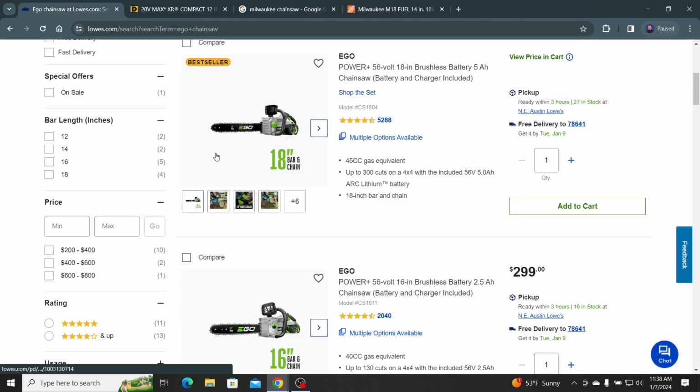So let's go. I have 3 models that come to mind, and some of them I have direct experience with, and one of them, like this Ego, I don't have direct experience with it, but with my ear to the wall, I've heard a lot about them. I've talked to people about them, and I have friends that have a lot of Ego stuff that I don't have yet.